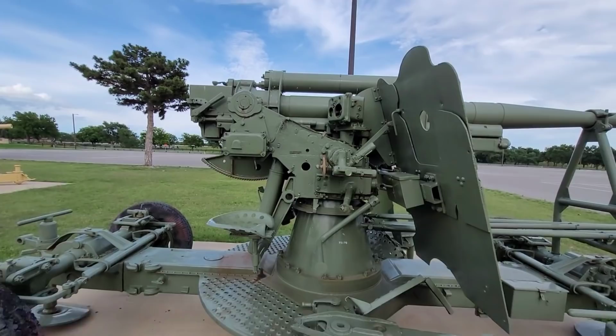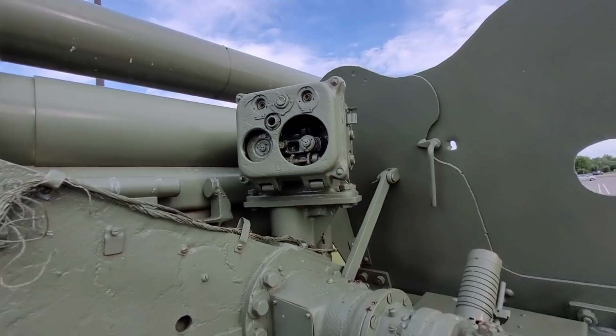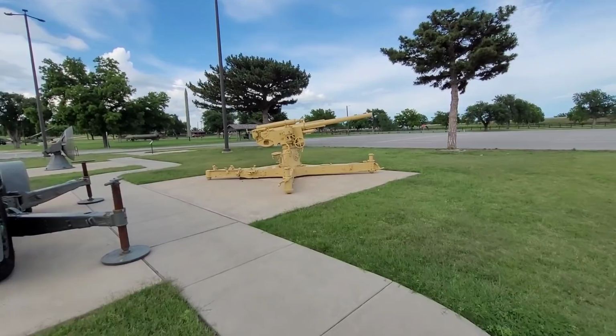And with some modifications and tightening some stuff up and getting it back together, you can see like wires and stuff were cut everywhere. I bet you this thing could still fire too. Let's look at some more crazy stuff.